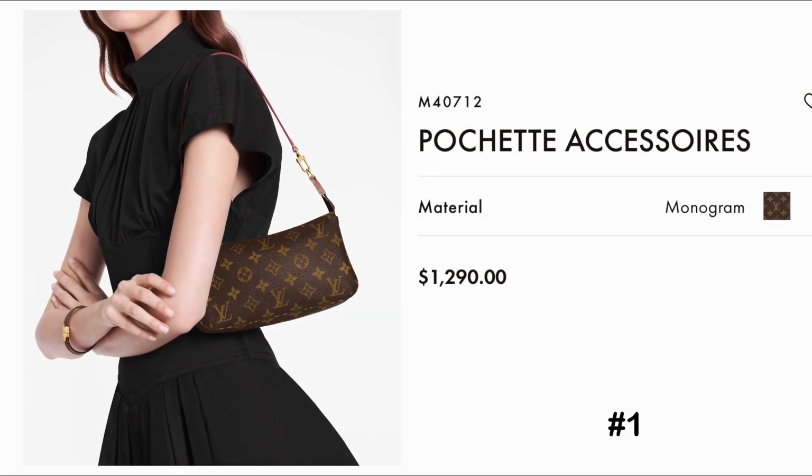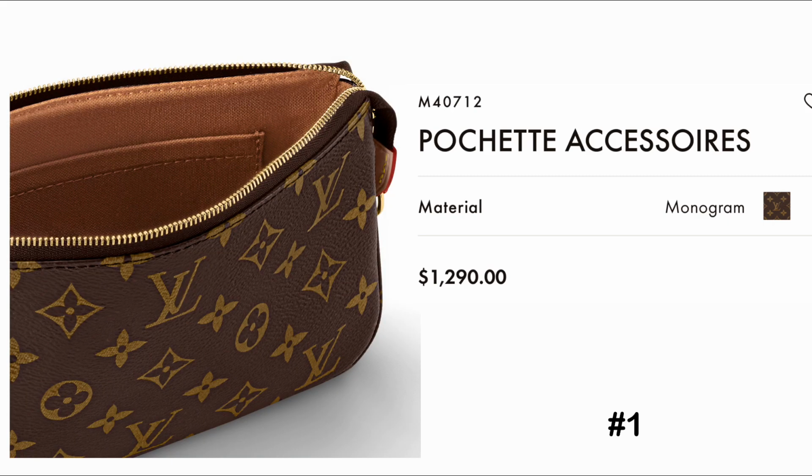And at number 1, guys, Pochette Accessoires for $1,290. A little bit controversial because of the very big jump of price increase, but guys, this is a very beautiful bag. If you want to get this one, I would recommend get it now before you get hit with another price increase.